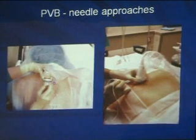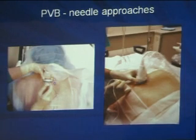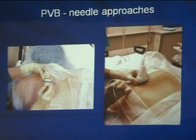They all have some advantages and disadvantages, but if you ask me which is the best technique to do, I would say if you're routinely using it, you should follow whichever technique is comfortable and safe, and you are confident in doing it, you should carry on with that.